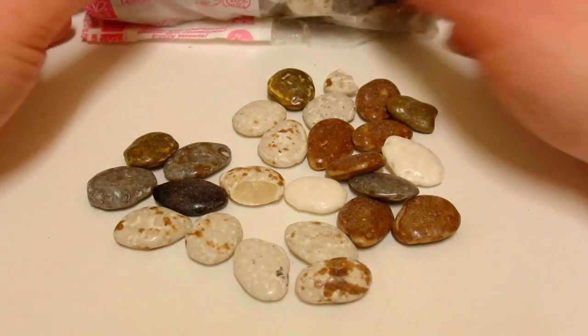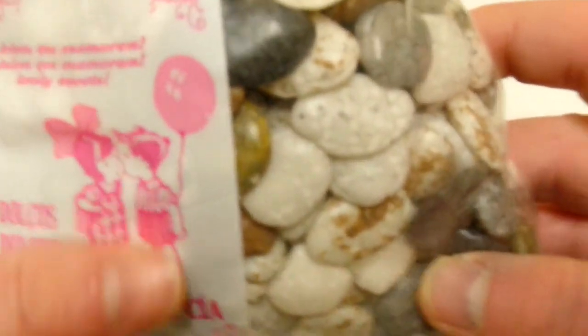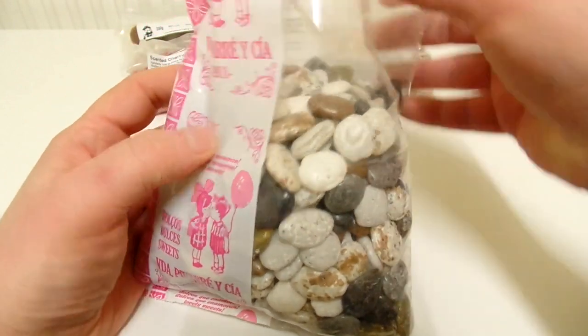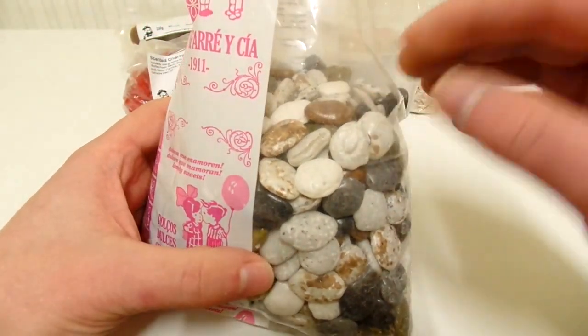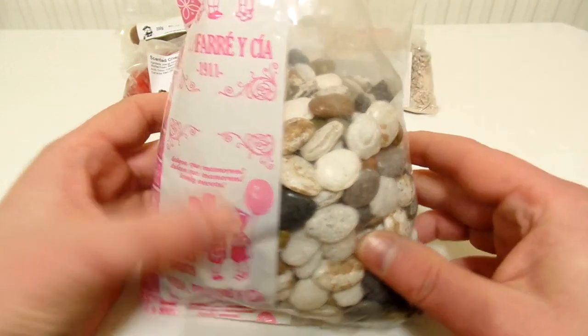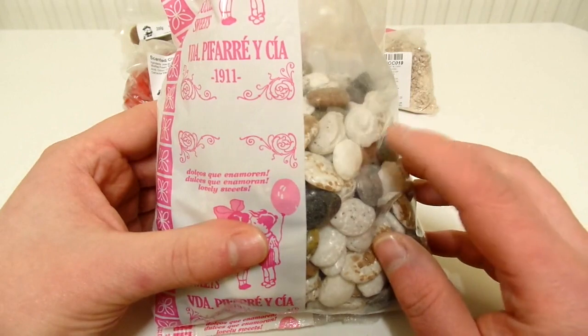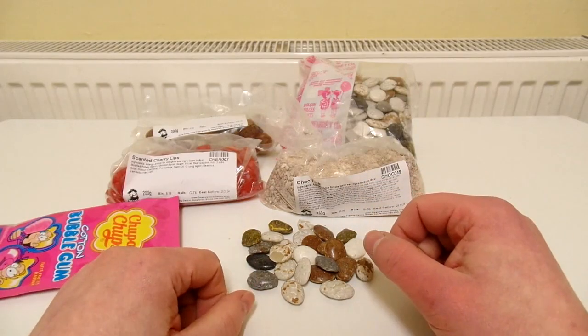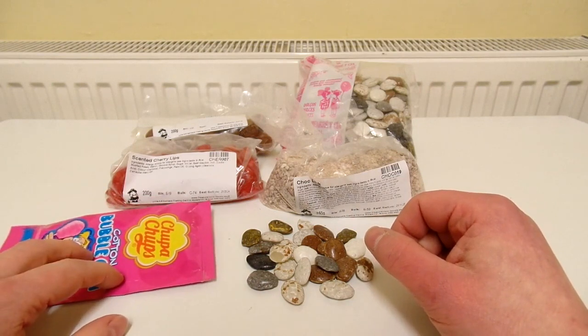They're just really, really awesome. And like I said, you get quite a lot in the bag. I've not had that many of these so far. Before I opened the bag, maybe the level was about up to there, just a tiny bit higher or something. But yeah, these are really, really good. So I'll give these a 10 out of 10. So what shall I try next?